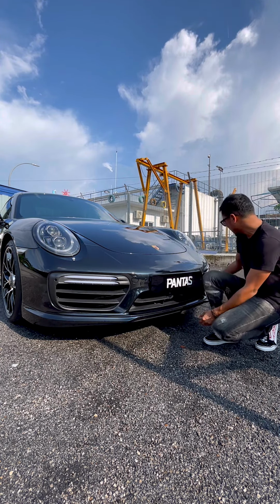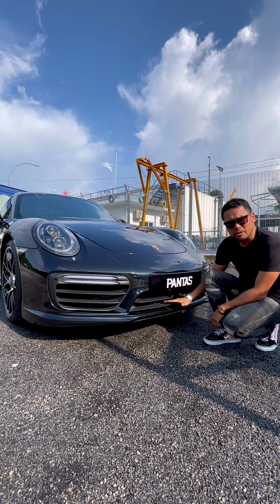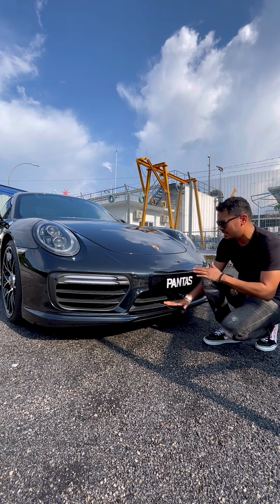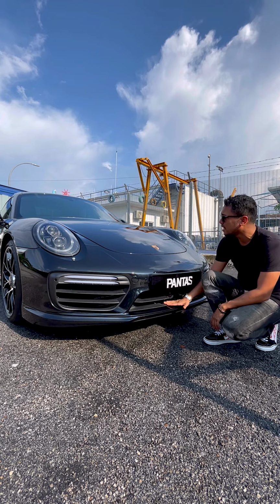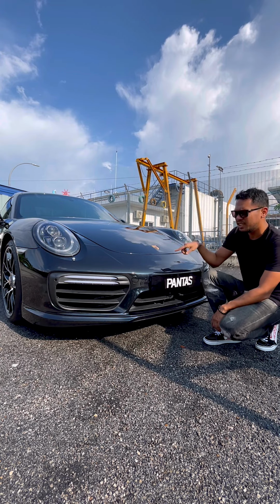So basically, this one is not carbon, but this car is powerful enough for the road. To me, this is a perfect Porsche that you want to drive every day. Superb conditions.